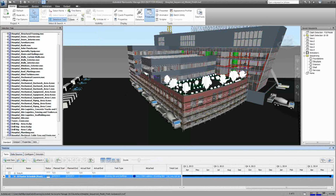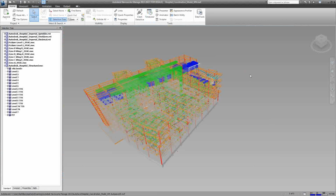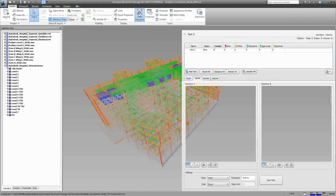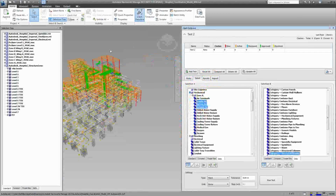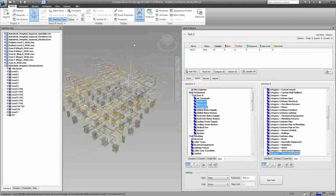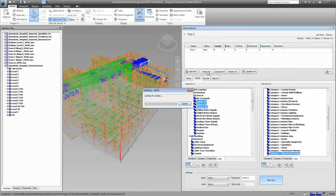What I want to do now is jump into clash detection. So I have another model here that I already have built up, and I want to look at my clash detection tool real quick. So I have a clash already set up here against my supply air, return air exhaust, against some structural members in the project. I'm going to run this test really quick.